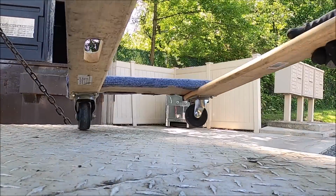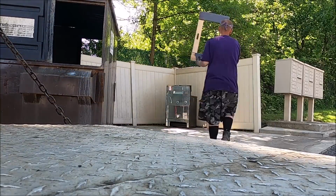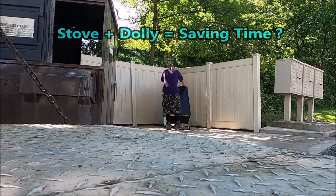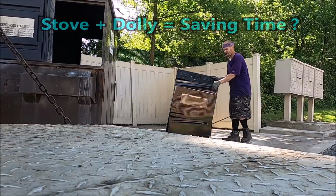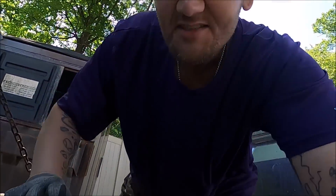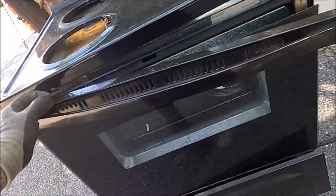Oh, ha, ha. The wheel. Would have been better off just walking it, guys. It made so much noise. We have a stove. Can we put that back in there? No. We don't need more broken glass on the truck, that's for sure.